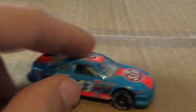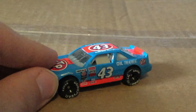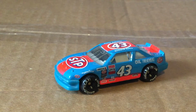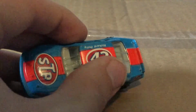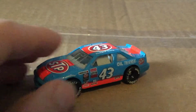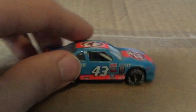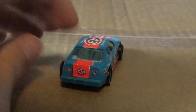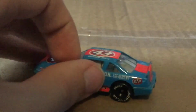No window, because I guess they didn't do windows back in the day. So yeah, pretty decent diecast. It's pretty good, other than the roof rails are kind of damaged and the wheels are chewed up. But other than that, it's a pretty solid looking car. Something happened here, but whatever. It's decent. Don't make fun of me. It's decent.